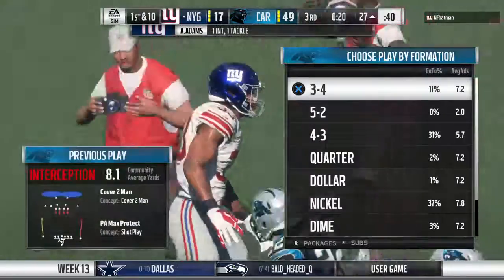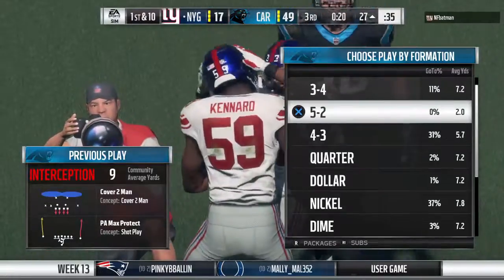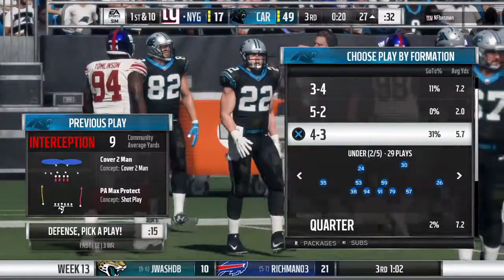Well, that's a drive killer right there. Not a really confident throw either. This one was kind of up for grabs, and it's going to come down in the hands of the wrong team. Here's the Giant offense now making their way back out onto the field.